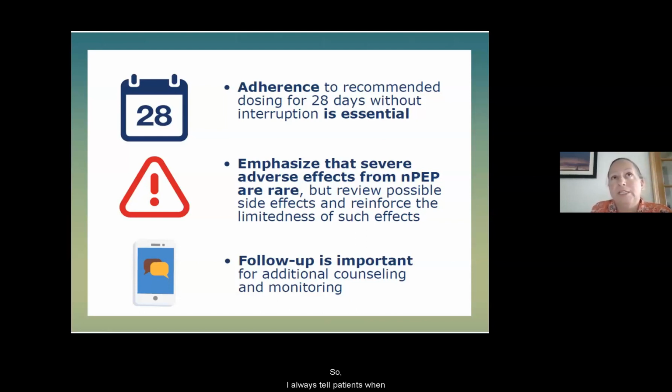So I always tell patients when I prescribe that particular combination of tenofovir emtricitabine with an integrase inhibitor, that they are going to have potentially, at least in the first few days, maybe a little bit of upset stomach, a little bit of loose stools, but nothing horribly significant. Sometimes patients will get some headaches with that as well, but by far, those usually last just a few days. So we try and encourage people to just write it out.